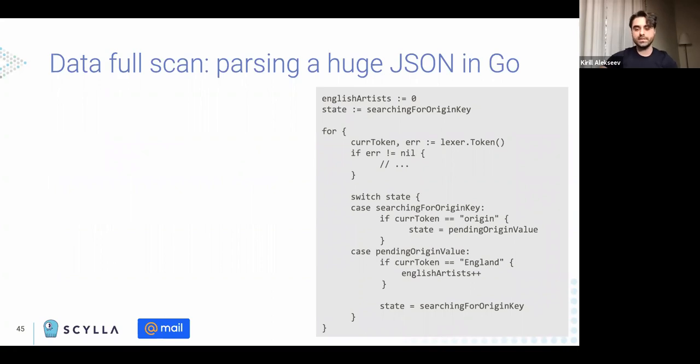So we need some lexer that could tokenize the input. A token is an atomic literal in JSON language, like a brace or string or comma or something like that. And then you read this in an infinite loop. And you know that when you see a token that equals string origin, it means that the next value is going to be the value you're looking for. So then you check the next value. If it is England, then you increment the counter for English artists.